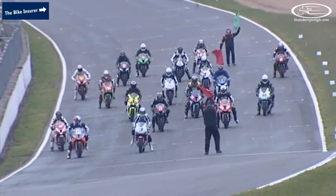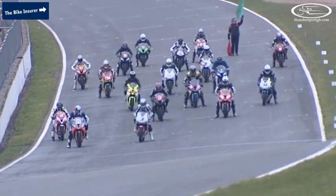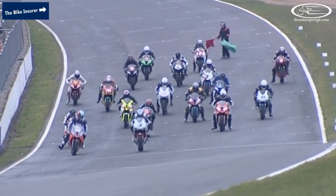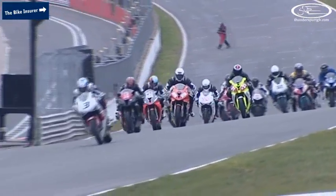You need to look at the gaps there. We had 35 in qualifying. Only 18 have made it to the start of this race. For the first round of the season, we have a number of riders that are going to lose out on points. It's a good chance for number 3, though, Adrian Clark, who's effectively promoted to pole. He is going to get the whole shot.